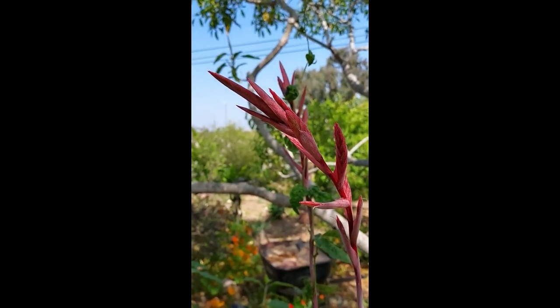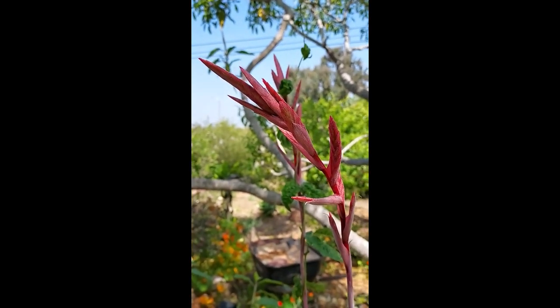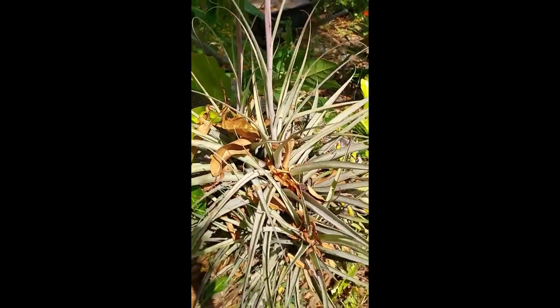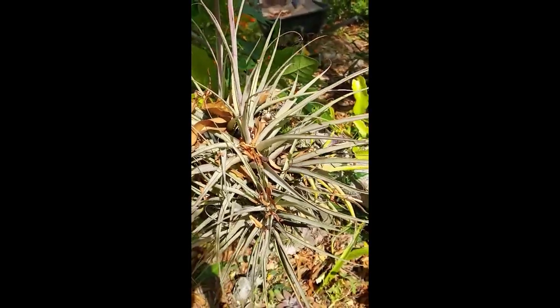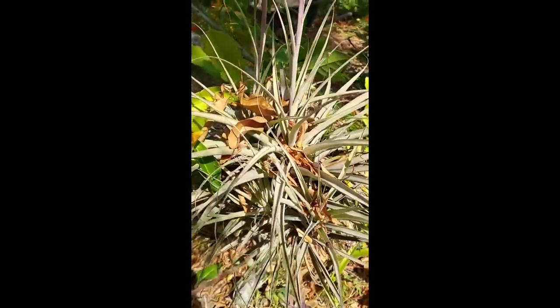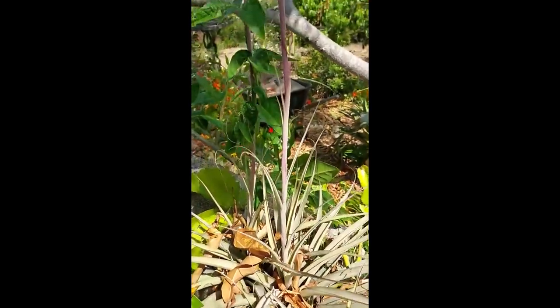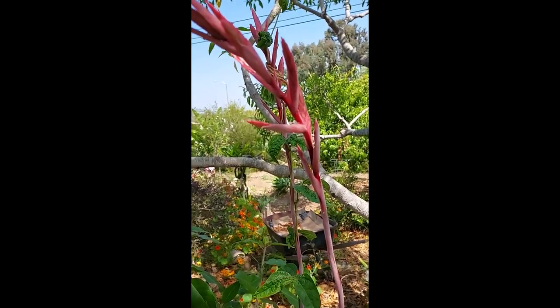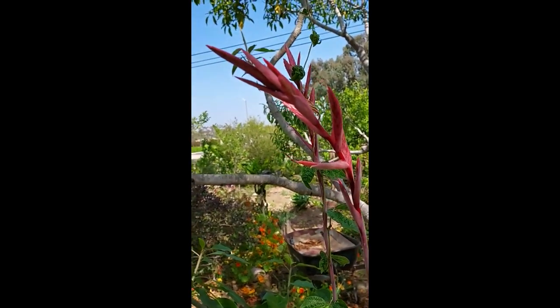What's up, plant lovers? Check out this Tillandsia bloom, which is an air plant. And this is what the plant looks like right down here. And these blooms take weeks, if not months, to develop, and they really last a long time. So it's a really long-living flower. Really excellent. Peak bloom right now.